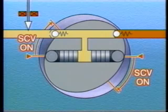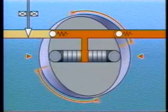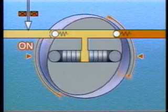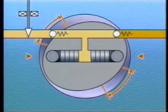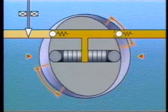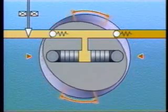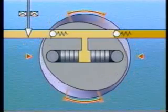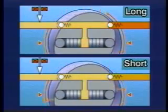The SCV regulates the volume of fuel that enters the supply pump plungers. During the suction stroke, the longer the SCV remains open, the greater the volume of fuel that enters the pump plungers. And because a large volume of fuel is pumped, the fuel pressure becomes high. During the suction stroke, the shorter the SCV remains open, the smaller the volume of fuel that enters the pump plungers. And because only a small volume of fuel is pumped, the fuel pressure becomes low. In this manner, the ECU controls the opening of the SCV so that an appropriate fuel pressure can be reached.